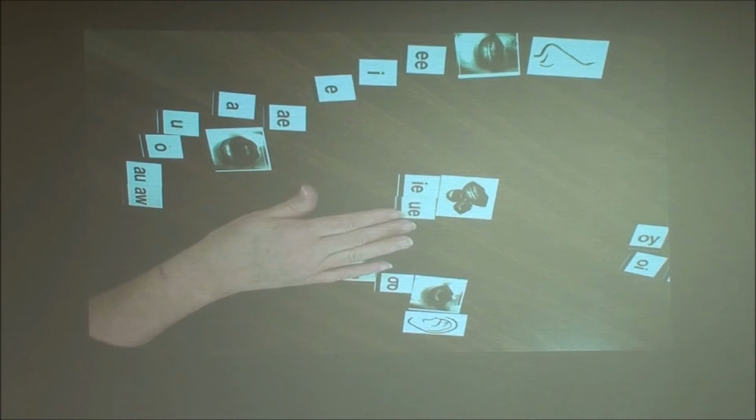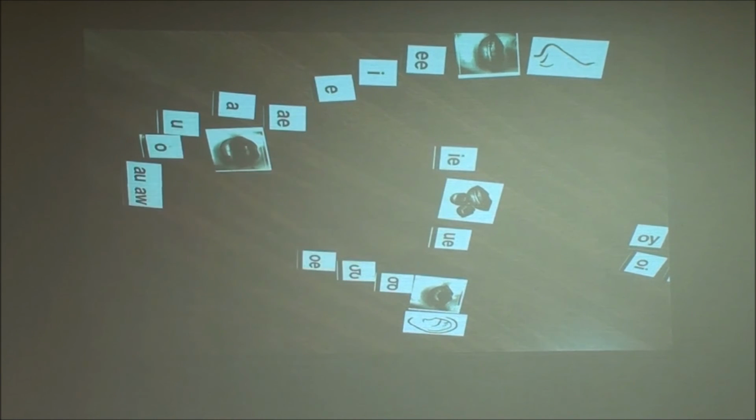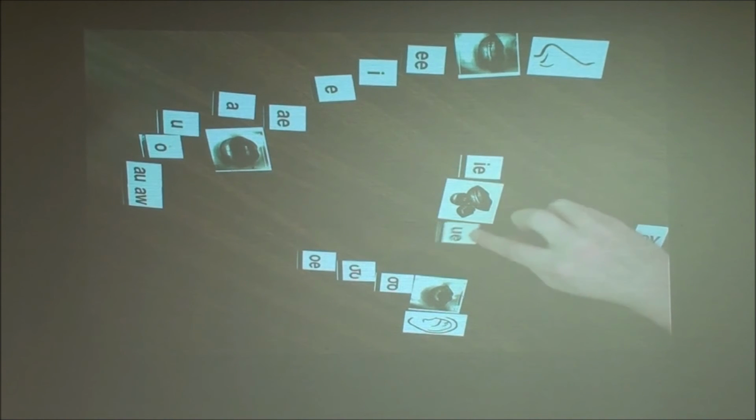Okay. And you can put your UE right next to it. Is it going to be the same as the IE sound, or was it different? Different. Okay, so let's put it on a different side. Okay, so we want to on this side. Yeah, wherever you want to put it. If you want to put them like that, that's fine.